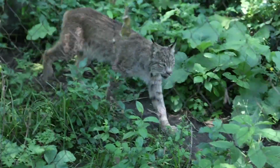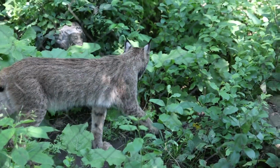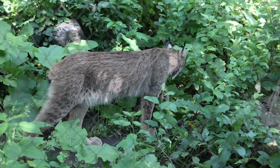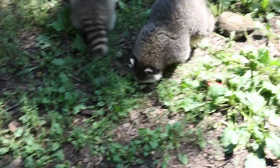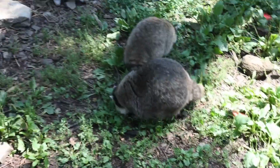So we do always mention this to visitors to be patient. They do have the option of hiding. That's also something that we have as a tool in their living spaces to mimic their natural habitat as much as possible and give them the option to hide, to be in a cooler area away from the sun, away from visitors if they choose to in case of the warmth.